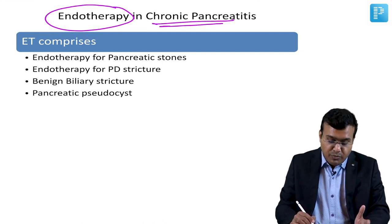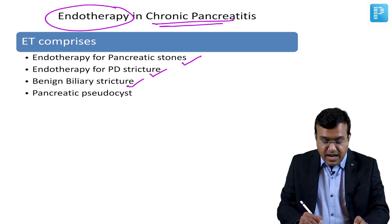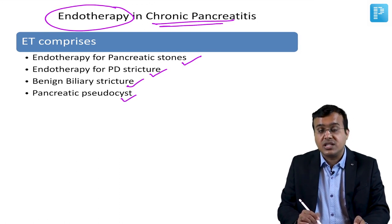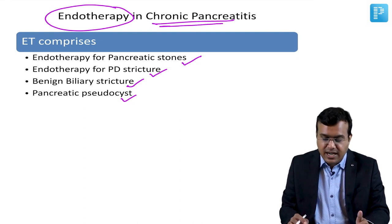These are the four aspects in which endotherapy can be done for chronic pancreatitis: endotherapy for pancreatic ductal stones, pancreatic ductal strictures, benign biliary strictures, and pancreatic pseudocysts.